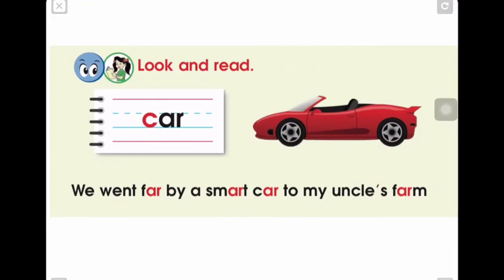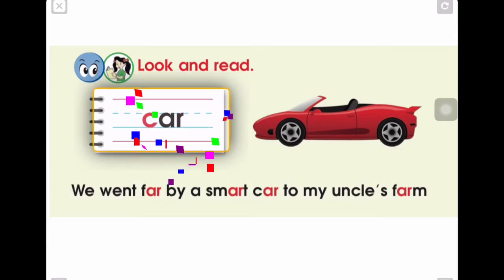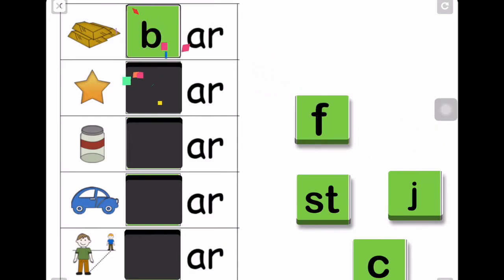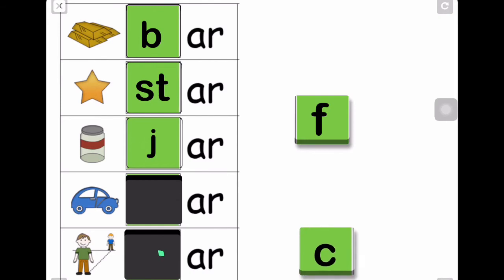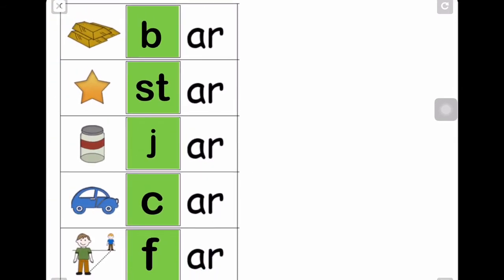Look and read. I'll give you 1 minute to read. Yeah, very good. Car. Car. We went far by a smart car to my uncle's farm. Could you find the missing letter and blend the sounds together? Yes, very good. B, AR. Bar. Star. Excellent. J, AR. Jar. Very good. K, AR. Car. F, AR. Far. Very good.